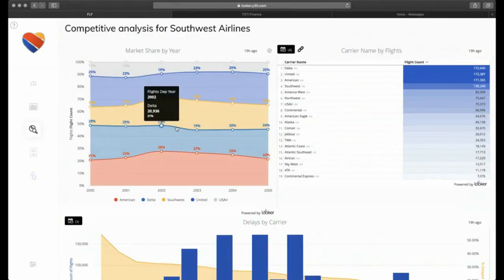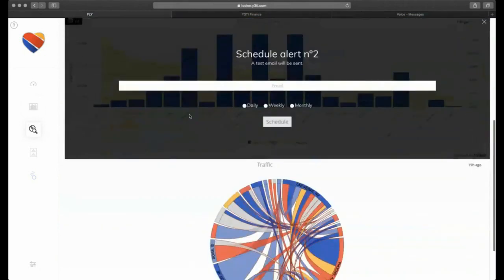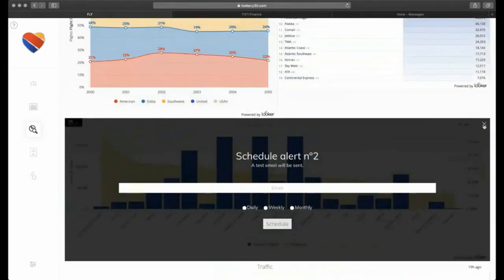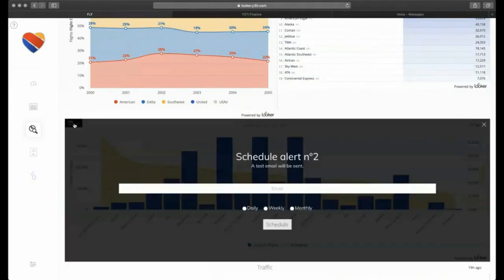I'm not necessarily going into too much detail, but really you're going to be able to do cool things where your customers can schedule alerts. They see something, you don't want them to have a complicated workflow. You really want them to just be able to say, hey, I want to click on that chart, I want to be alerted on this data point. I just want to put my email in here, and I want to receive that on a weekly basis. Done.